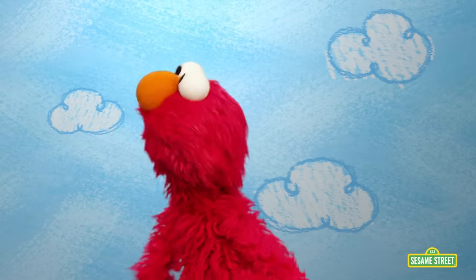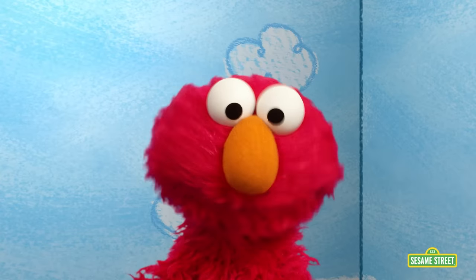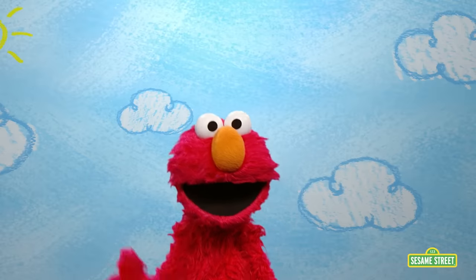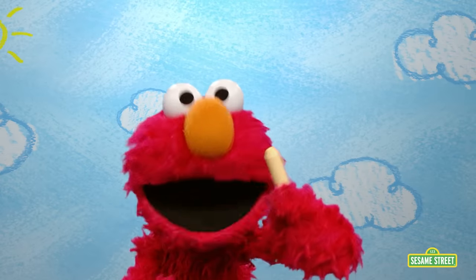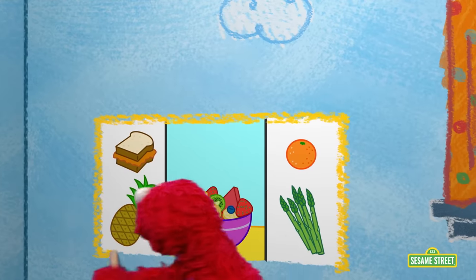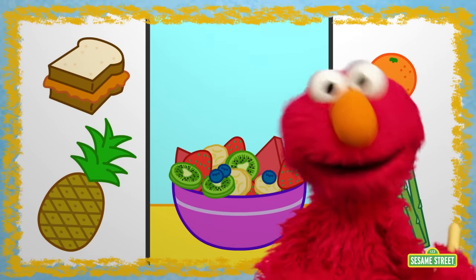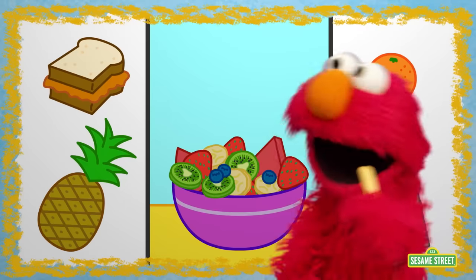Smarty is very funny. Boy, grapes, apples, oranges. There's so many different kinds of fruit. Hey, that gives Elmo an idea. Let's play a game together. Yeah. Come on. Elmo wonders if we can make a fruit salad together. Are you ready? Let's play!